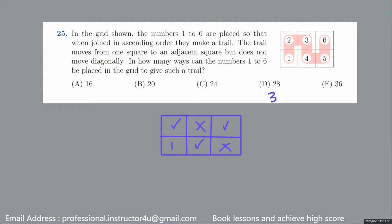Now I have a question. Do we need to do this if I put one here at a different corner? Do you think the answer will be again three, or do we need to check it? Well, by symmetry, and without loss of generality, if one is here, then six could also be here. Okay, the same three. So that means if one is at any of these corners, we're going to have three ways. So I'm going to multiply it by four, because we have four corners.